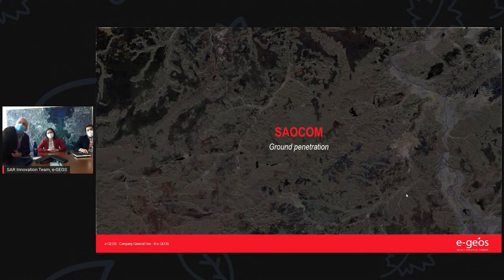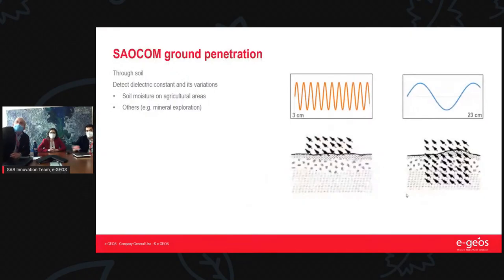Okay, let's get back to SAOCOM and let's speak about terrain and penetrating terrains. When the signal hits the soils, the longer the wavelength, the higher the ground penetration. This opened the floor to several applications from SAOCOM, especially in measuring the soil moisture content of terrain. The SAOCOM constellation was specially conceived for making this measurement over the large agricultural areas of the Argentinian Pampa.